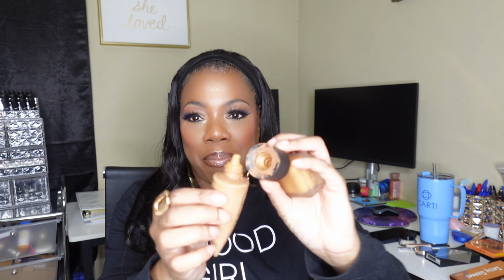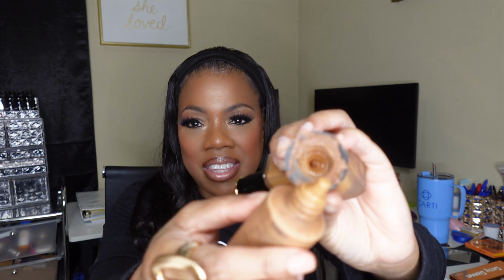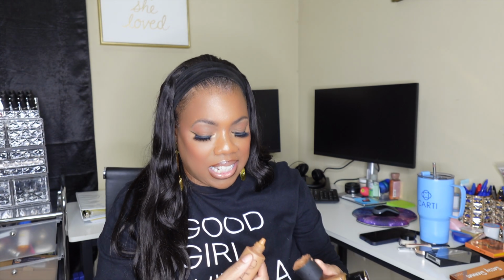This thing is full coverage. If you don't want full coverage, don't get this. It is a traveler's dream because it's plastic, you know, little, but it packs a punch when you put it on and you start to blend it out. I love it. I'm gonna show y'all how much I use this. Y'all see how nasty that looks? Yeah, I need to clean it out, but I wanted to show y'all how much I use this thing.